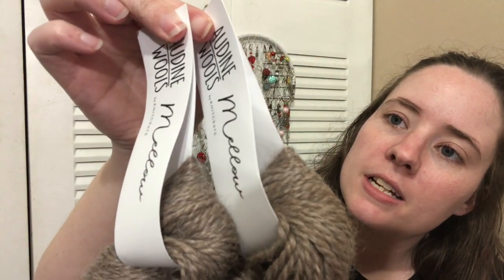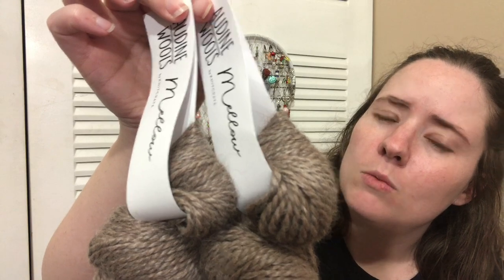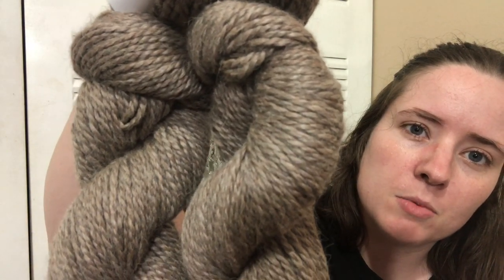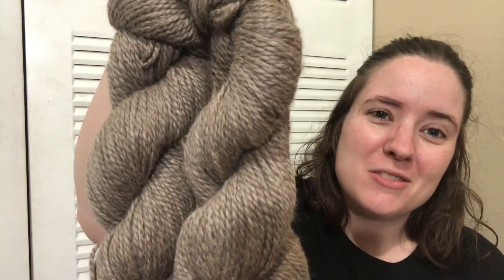It is 80% Huacaya alpaca, 20% Tencel, which I believe is made from bamboo. It says it's a bulky weight. It kind of looks a little thin to me, more like a 4. And it is 125 yards each, so that's 250 for the two together.